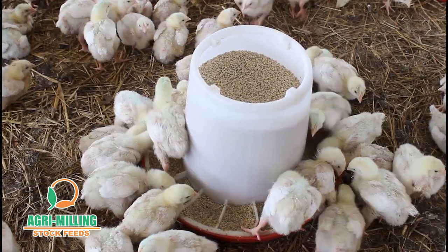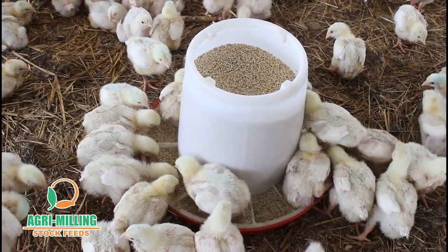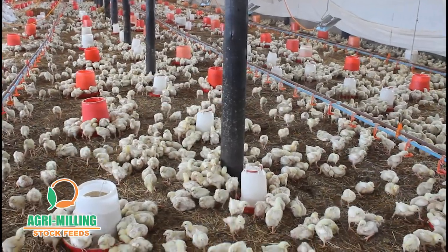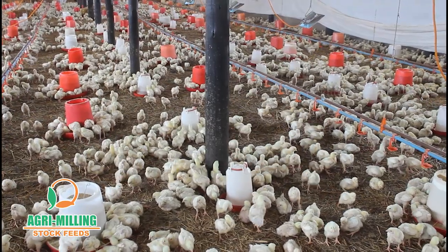Then we go to grower. After the development of internal organs, the respiratory system, we now want our bird to produce meat. You now want it to be fleshy. That's the work of our grower. So we advise farmers to give their birds the right quantities of grower. Like for Agrimilling, we say 500 grams of starter for 14 days and 1.5 kgs of grower for 10 days. Then we know our bird is now producing the meat that we want, and also the further development of the bones, the skeletal system.